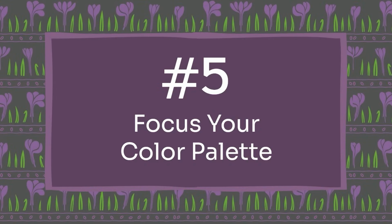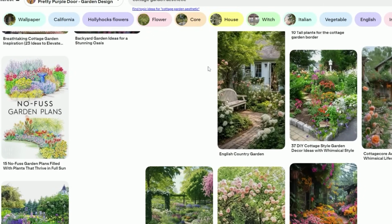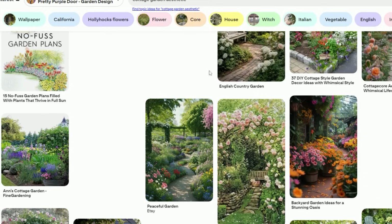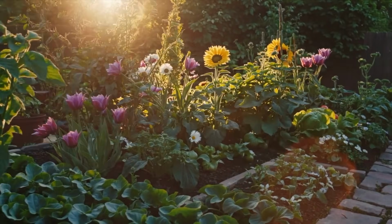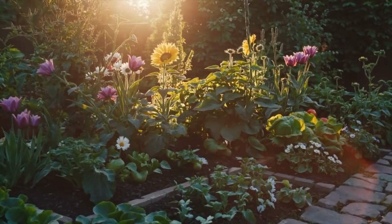My next tip is probably no surprise to those who have followed me for a while, and it's to focus your color palette. I'd recommend, if you're brand new to this and you don't want the overwhelm, to really narrow down your color palette. Again, you can go back to that idea phase where you were pinning and see what colors are really popping up for you again and again. I would do no more than 3 colors in your first garden bed just to keep it simple. So you'll have a main color or 2 main colors and then an accent color. And just keep it to that. Keep it really simple at first.